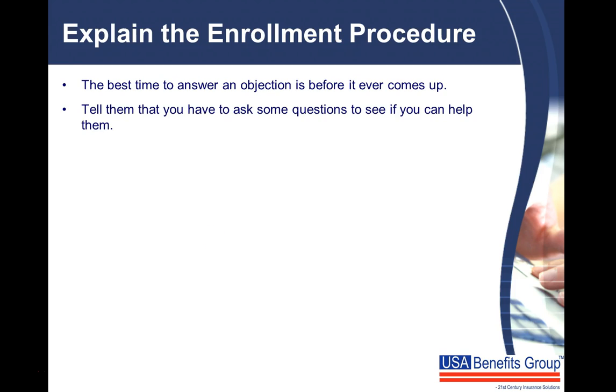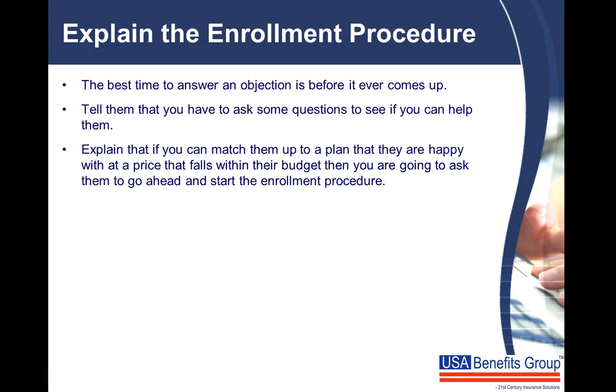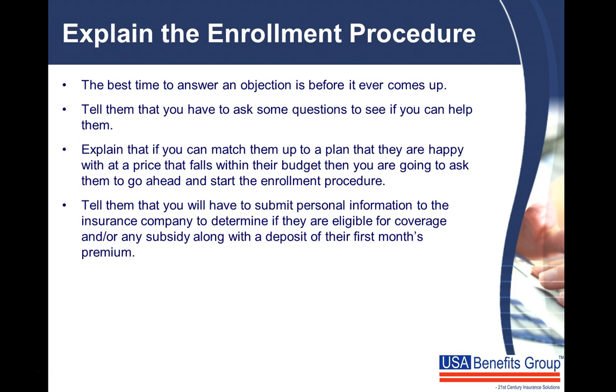So tell them that you have some questions that you want to ask them to see if you can even help them out. Explain that if you can match them up to a plan that they're happy with at a price that falls easily within their budget, then you're going to ask them to go ahead and start an enrollment procedure. Tell them that you're going to have to submit personal information to the insurance company to determine if they're eligible for coverage and/or any subsidy along with a deposit equal to their first month's premium.